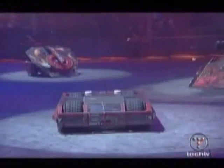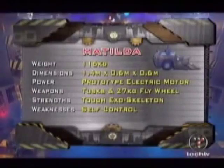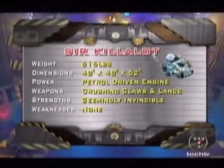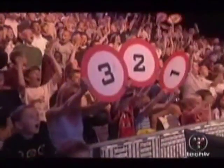So beware those venomous cutting spinning discs, our two house robots. Matilda first up with the flywheel herself, 27 kilos, heavy, powerful. And alongside her, the trusty Knight of the Realms, Sir Kilowatt. Roboteers, stand by. 3, 2, 1.